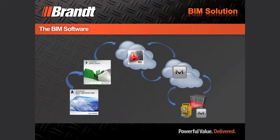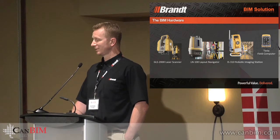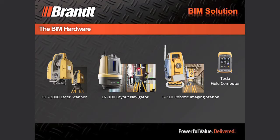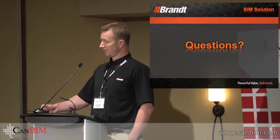So the BIM software looks something like this. You can see the Autodesk products moving into Magnet Enterprise, which is our cloud-based system, and then into Magnet Field to put it onto the ground. This is some images of the products: the GLS 2000, the LN100, and the IS310 I spoke about earlier. Any questions?